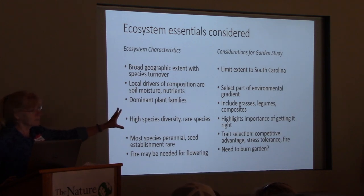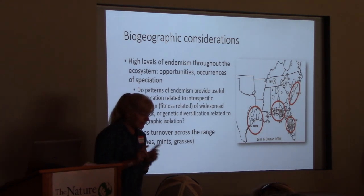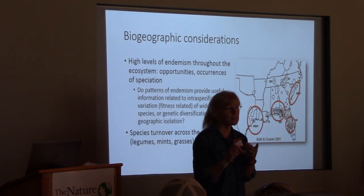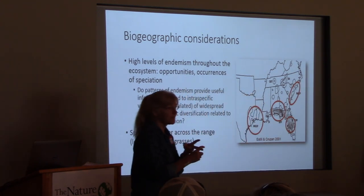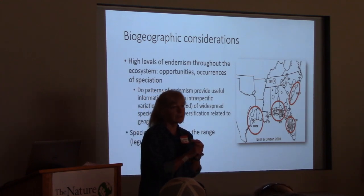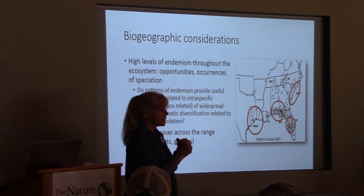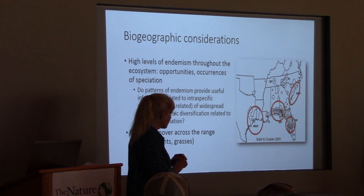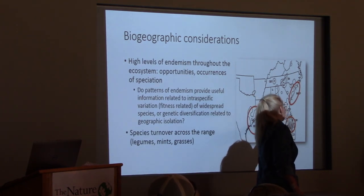So these were how the ecosystem drove the development of this garden project. Now I want to step back and look at this notion of biogeographic considerations. As I pointed out, some of those general models were based on physical environment and strongly driven by climate. But in the Southeast, it's pretty different. There are high areas of endemism throughout the longleaf pine range. It's known for that. That contributes to some of the species turnover from the Atlantic coastal plain to the Gulf coastal plain. But it's not just species turnover, there are also high areas where there are concentrations of narrowly endemic species.